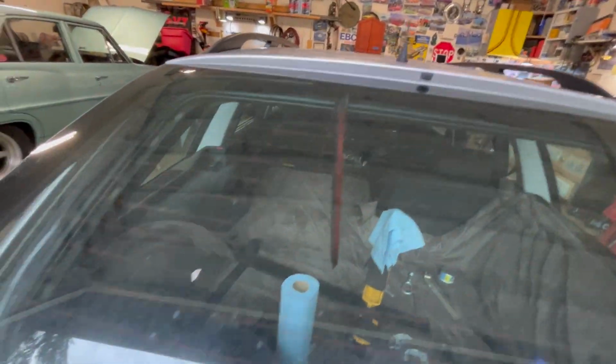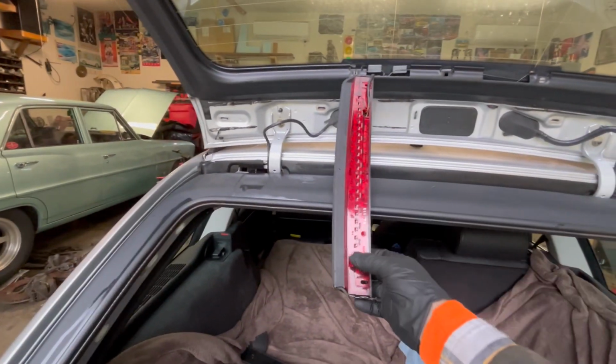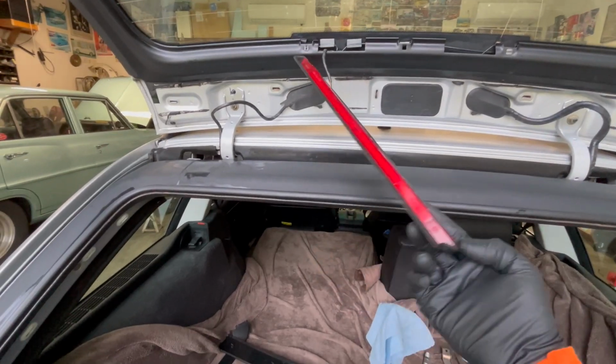Well, that would be for the defrost, which works. I know that works, so that wiring's probably in good shape. I don't know if this third light works. I'll have to check that, actually.